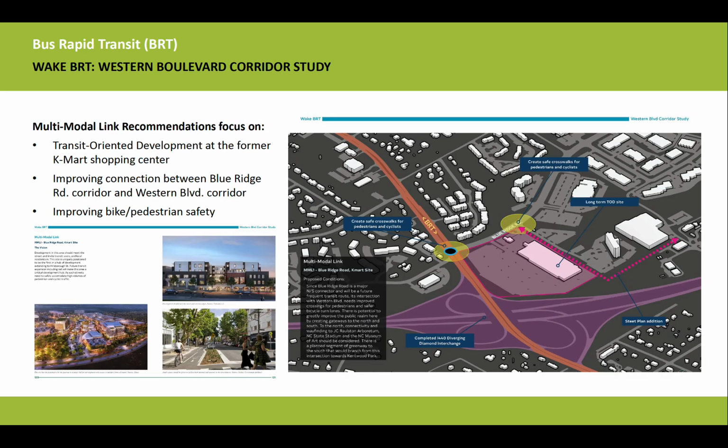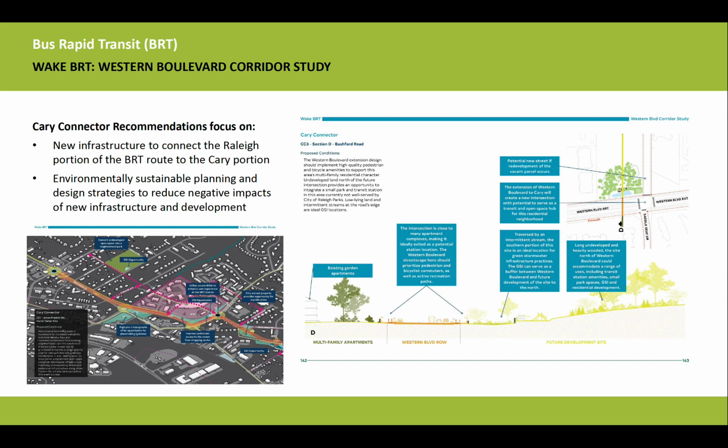The multimodal link is a nod to the future of transit in Raleigh. Given this area's proximity to rail, BRT, and the highway, this area has the potential to be a transit hub. This can be accomplished by expanding development opportunities at the former Kmart Shopping Center with TOD and improving the multimodal connection between the Blue Ridge Corridor and the Western Boulevard Corridor.